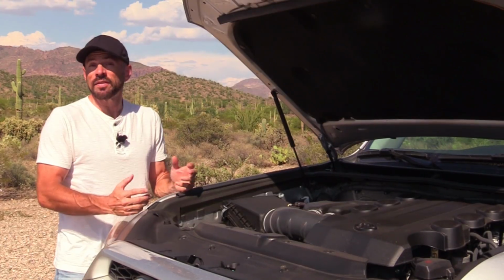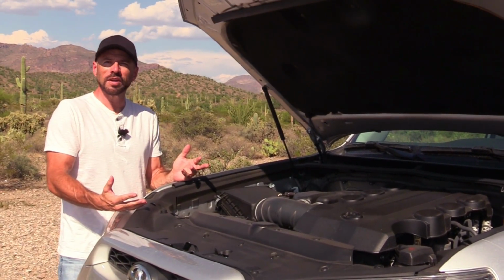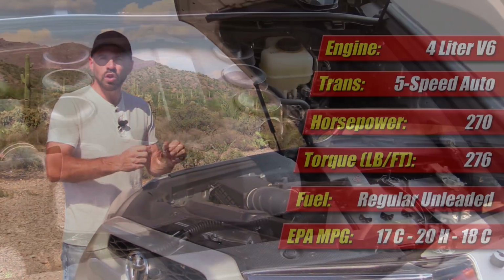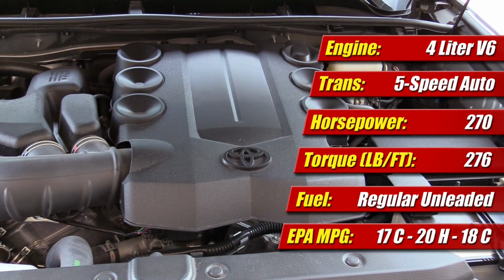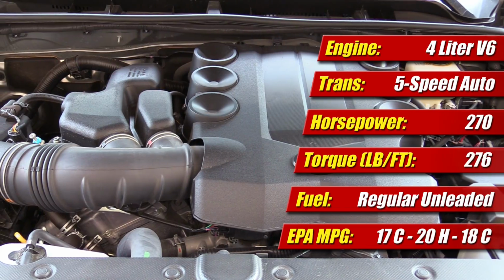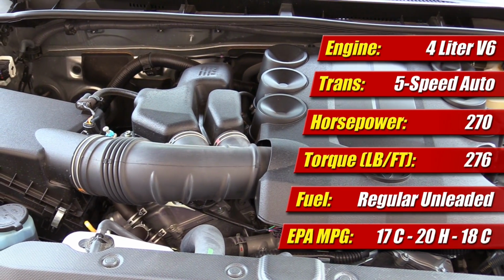Under the hood here, we have an engine that's actually what we could call venerable, which is a big fancy word for it's been around for a damn long time. 4-liter V6, dual overhead cams, 270 horsepower. Here, it's mated to a 5-speed automatic transmission, and in this particular model, it has a traditional manual transfer case. So you've got 2, and then you've got 4 high and low.